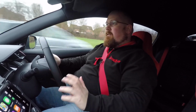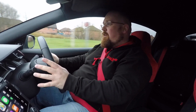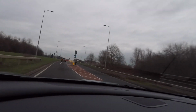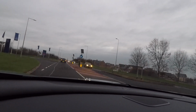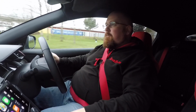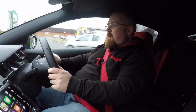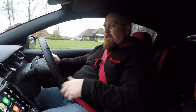Now I will say it's not as characterful as cars such as the Renault Megane RS or even the Hyundai i30N. Granted, there are artificial pops and bangs with the i30N, but there is a nice bit of character to it. This has just got a very raspy noise to it, and it does kind of sound like it's got a lot of power under the bonnet and that there's a lot of intention there.